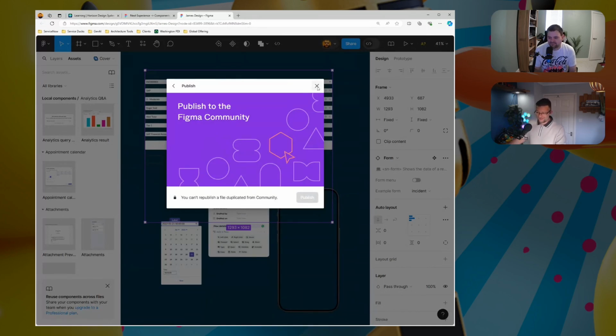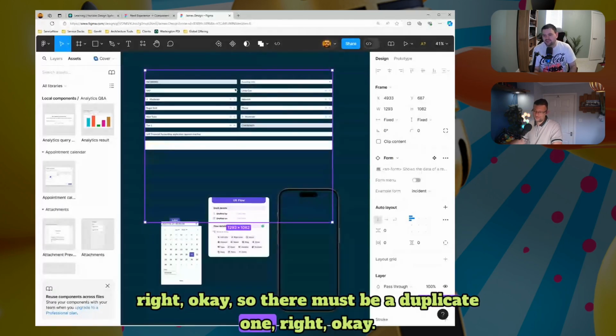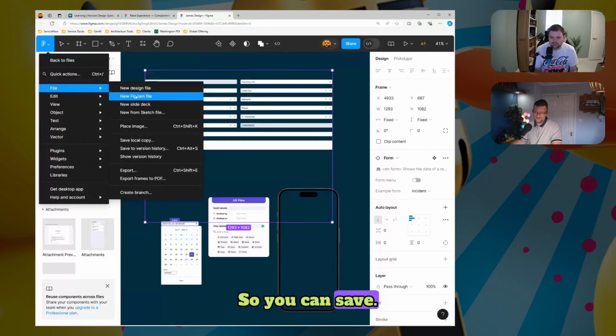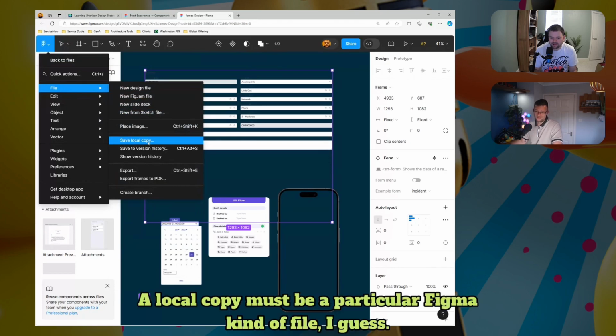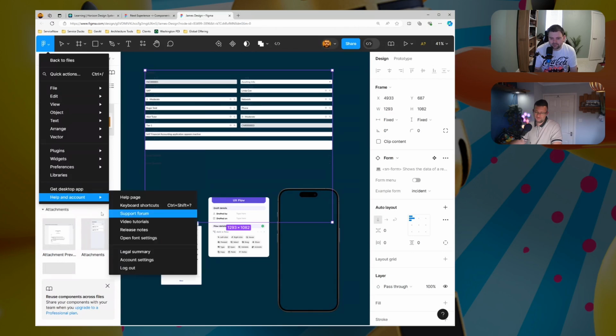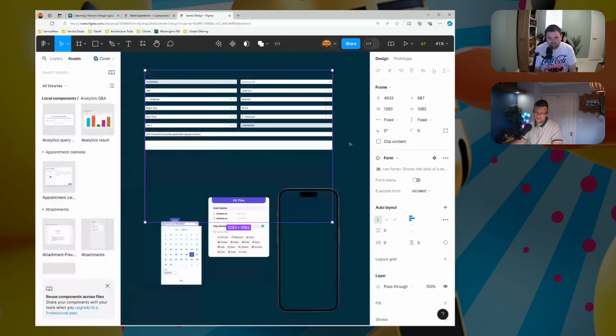Oh, okay. Right, so there must be a duplicate one. Is it going to fail the UX? What's on the far left-hand side? The main menu. So you can save a local copy, which must be a particular Figma kind of file, I guess. Place image. You can put specific images on there. Export desktop PDF, app, which I guess is useful. Okay, it's a desktop app. Yeah, I might do that to have a play.